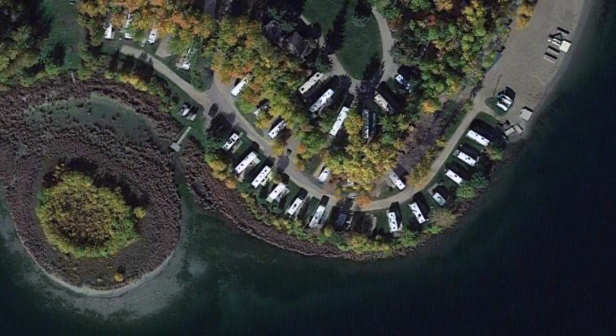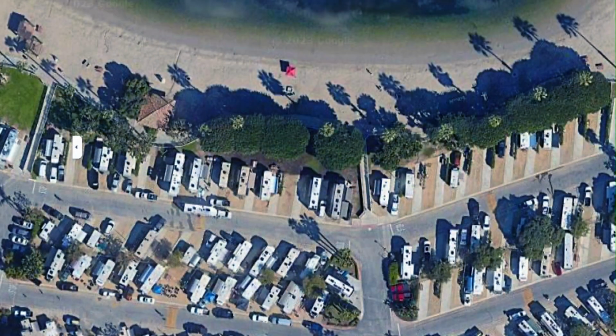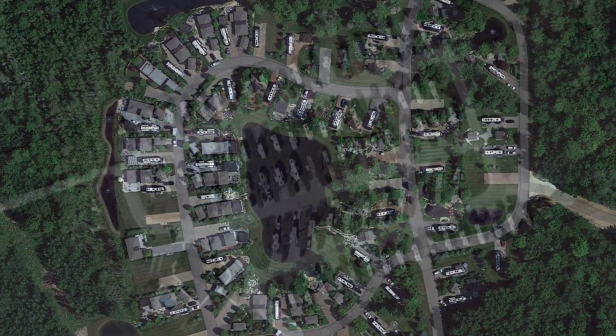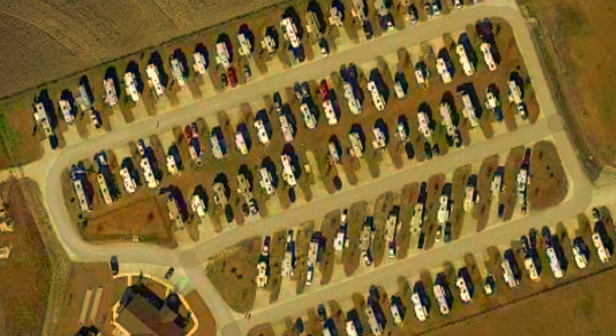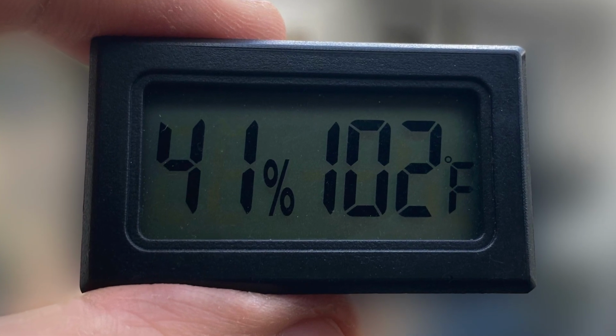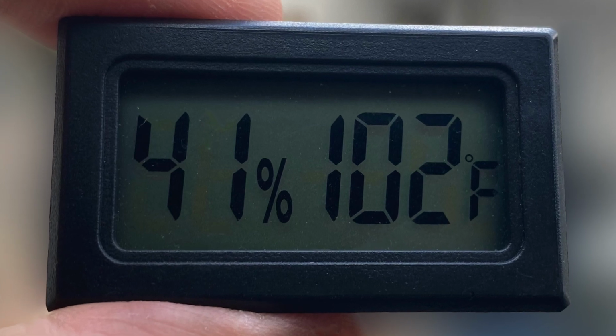This is an RV park. There are hundreds like it all across the country. They come in many shapes and sizes, from beachfront to woods to desert. But they all have one thing in common: temperature. And this is the temperature, 102 degrees. I live in this, if you can call it living.